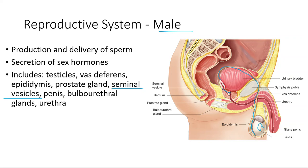Then they're going to go down into the prostate gland, where they're going to pick up some more fluid. And finally, they're going into the urethra, where they'll be ejaculated into the female vagina in an attempt to have a baby made. So the testicles are the glands here. They're the gonads for the male.